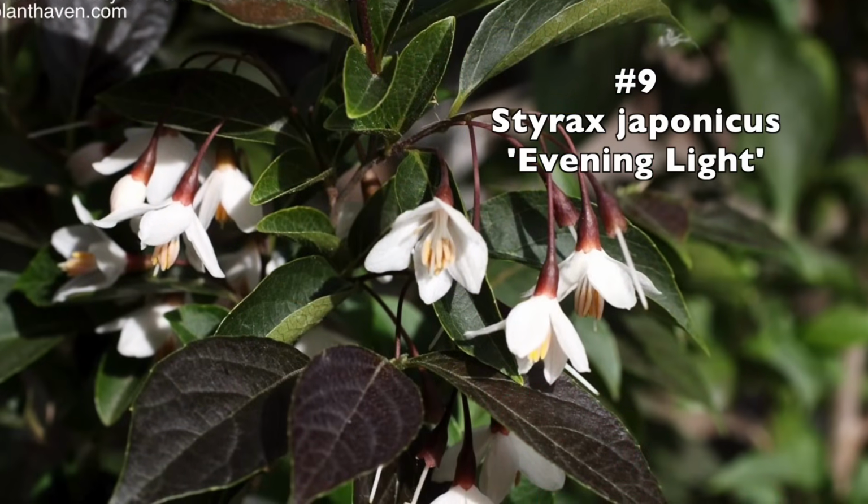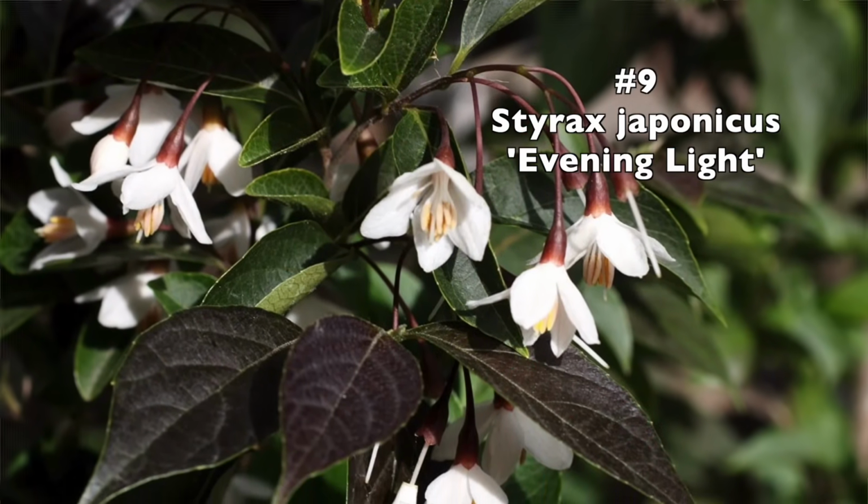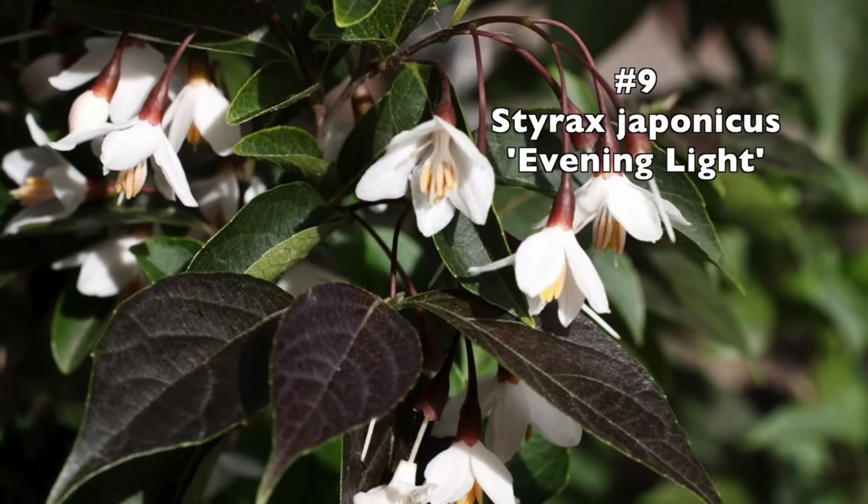The foliage is more important to me than the blooms on this one, too, because that foliage is super dark. It's one of the darkest things in the entire landscape. And for that reason, it contrasts so well. I mean, you put this next to Takeda Nishiki. Oh, my goodness. This is going to work zones 5 through 9.